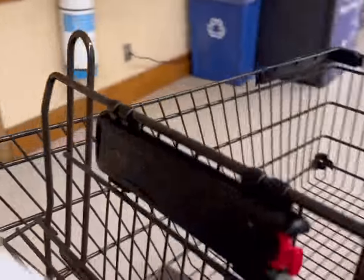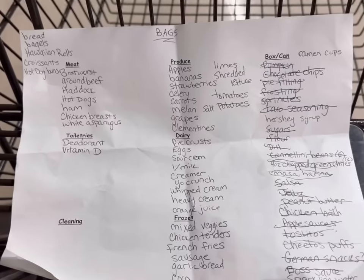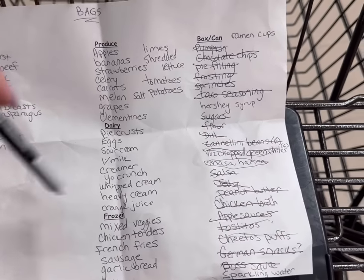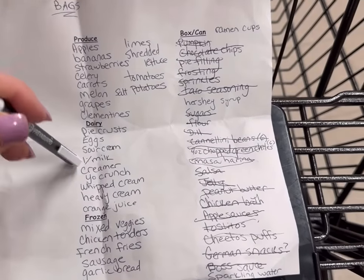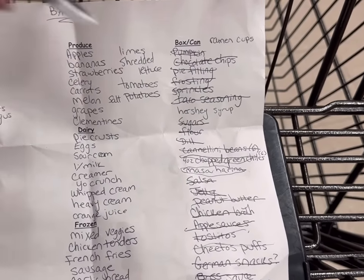All right, what should we get next? Sparkling water. And that ends it for this half of the store. And then let's move on and get dairy, bread. And then we'll grab meats, produce, and somewhere in there we'll get frozen. Part 2.